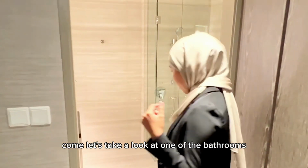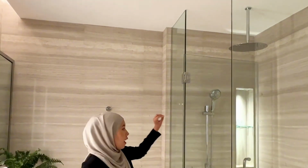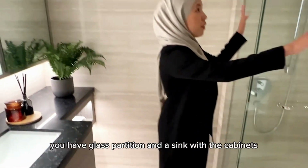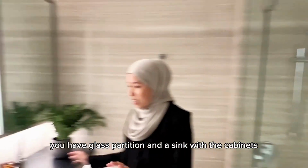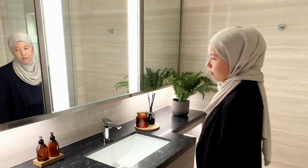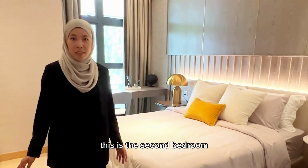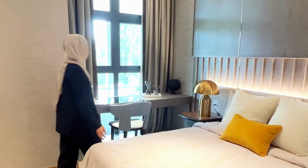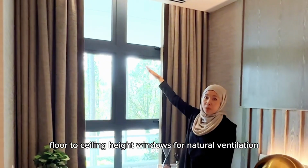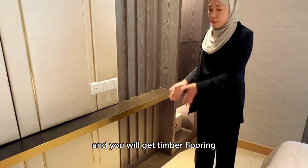Come, let's take a look at one of the bathrooms. So every bathroom has its own water heater and it's built in. The walls are stone and the flooring is stone as well. You have a glass partition and a sink with the cabinets. This is the second bedroom. The second bedroom also has floor to ceiling height windows for natural ventilation and natural lighting. And you'll get timber flooring.